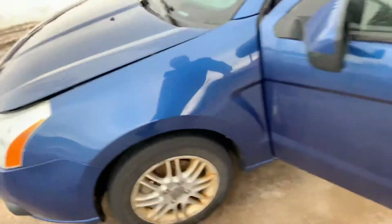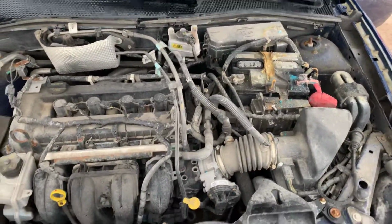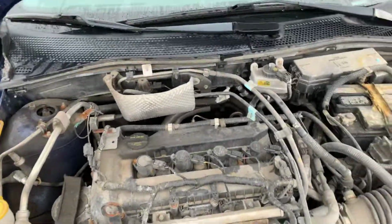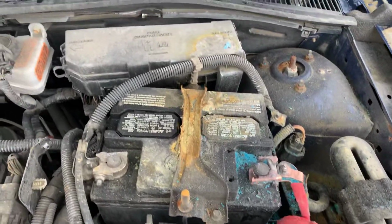I'll just quickly show you under the hood. We did need to give it a boost, so it may need a battery or a good charge. There was a bit of corrosion around there I tried to clean off a bit, but still pretty good shape underneath here. Not a lot of rust on this car.